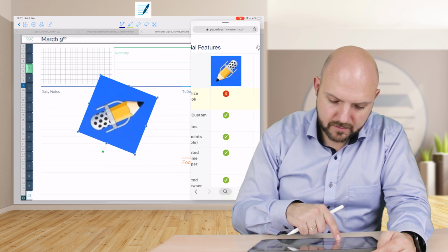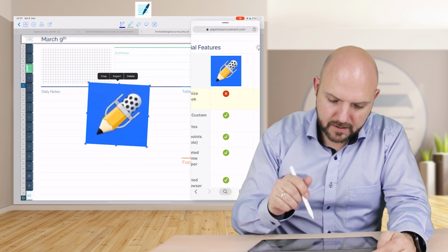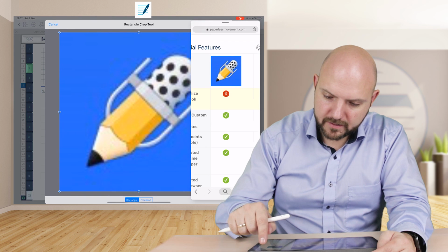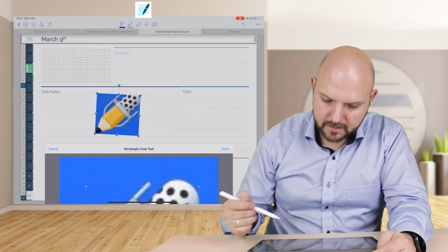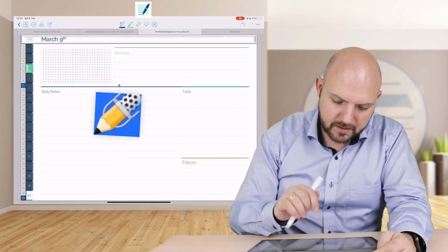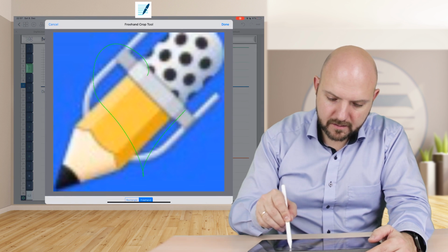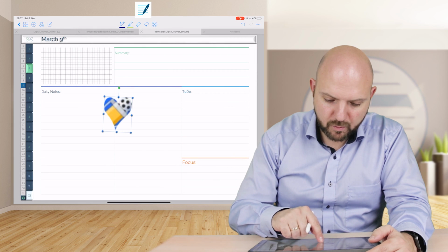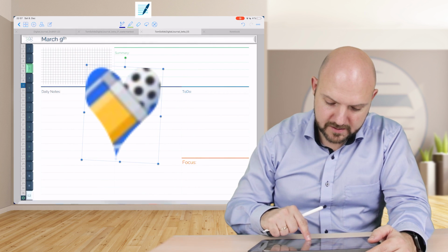You can also turn it around, drag and drop, turn it around. You can crop it like we did here before, like this. Done. The advantage here is you can also freehand crop, make a heart, done, and it will cut out a heart. So that's really nice what you can do in GoodNotes.